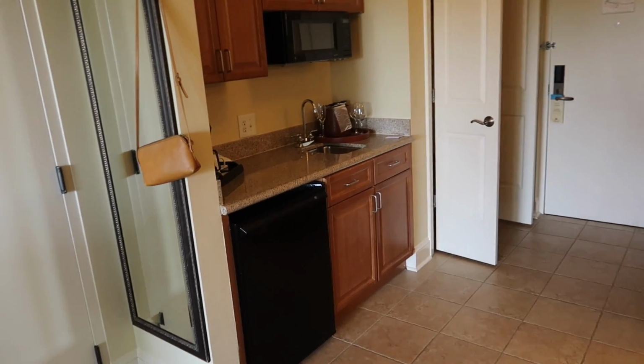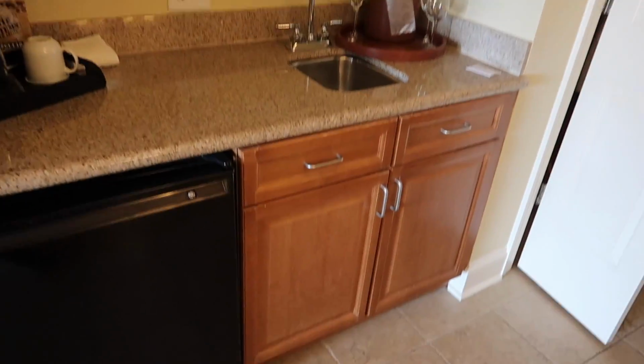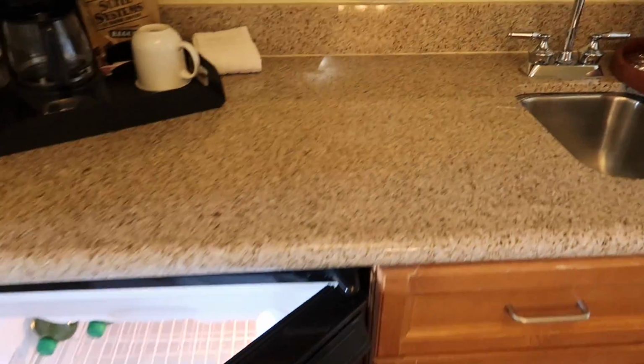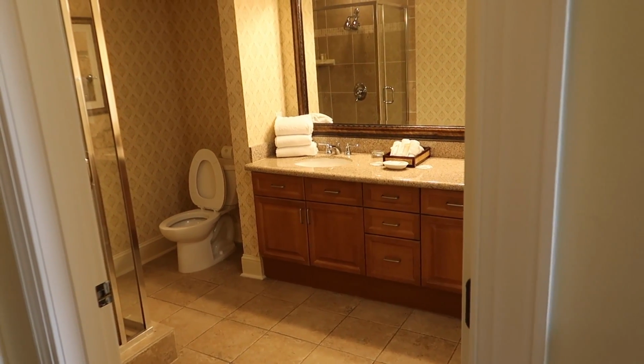Okay, swing back over here. Where did we leave off? We left off here. There is a refrigerator, coffee machine, microwave, trash can, sink, beverages. Beverages do not come with the room, FYI.